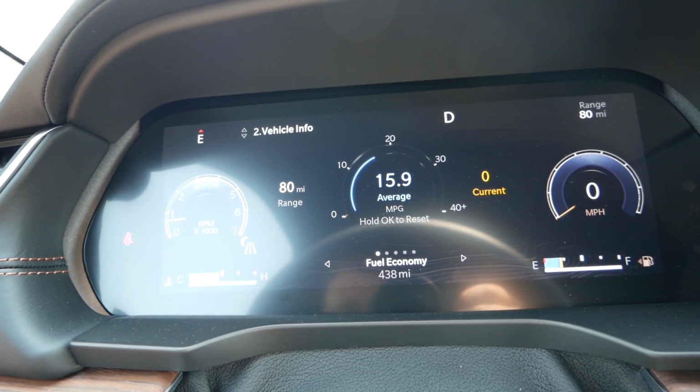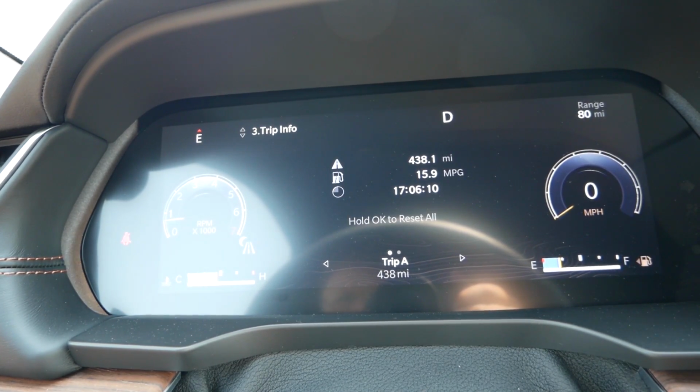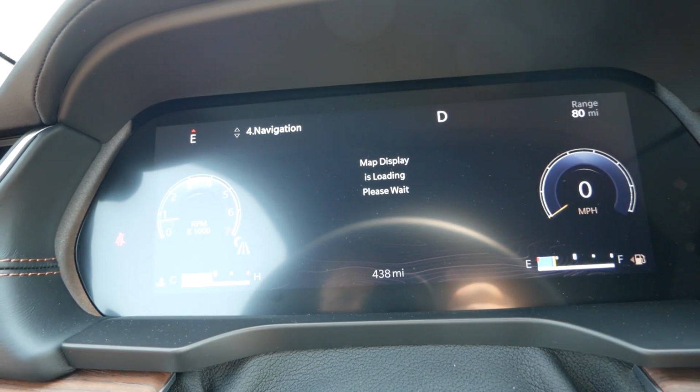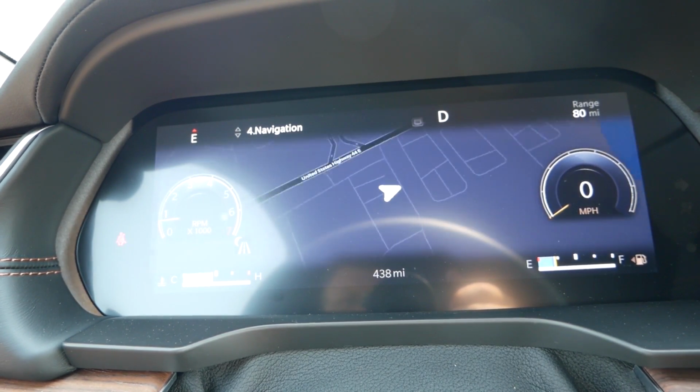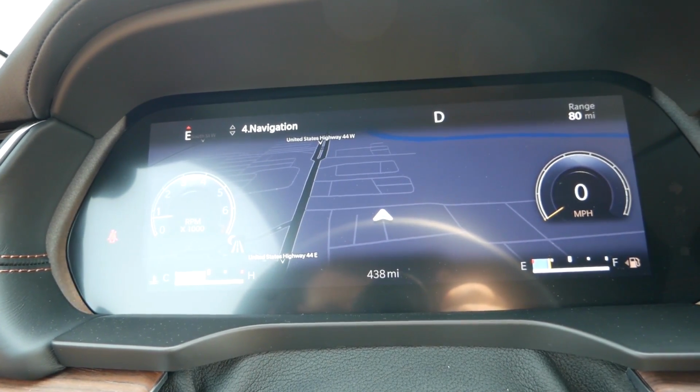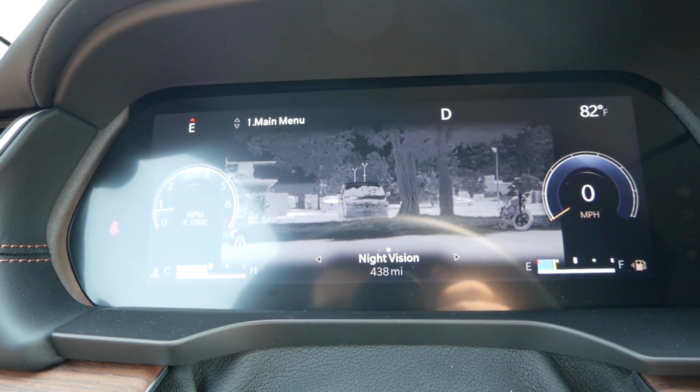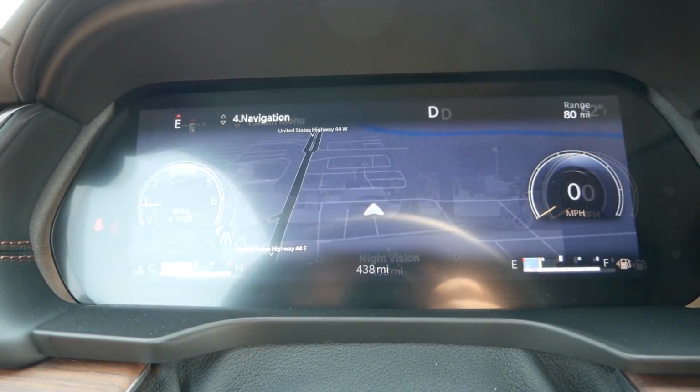Then as you look to the digital gauge cluster, the resolution and quality could easily rival some European brands, and certainly outclasses what we've seen from Ford and Chevrolet. From here, you can display the navigation map, but very uncommon for SUVs in this price range is night vision with animal and pedestrian detection.